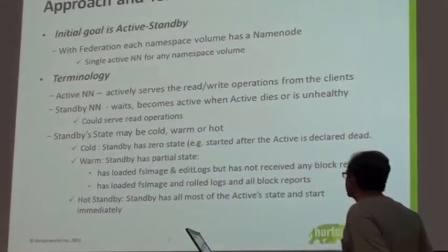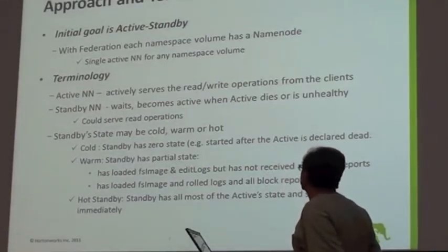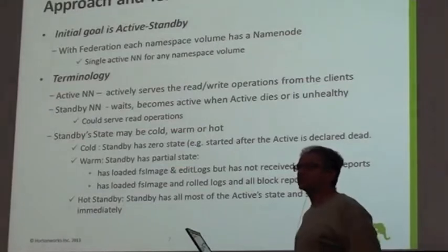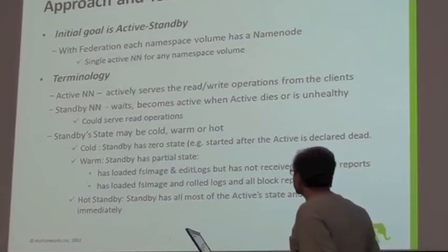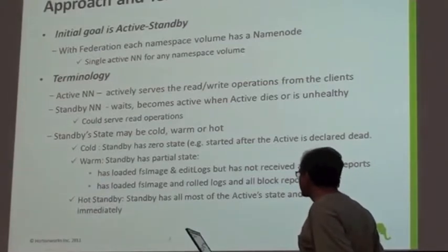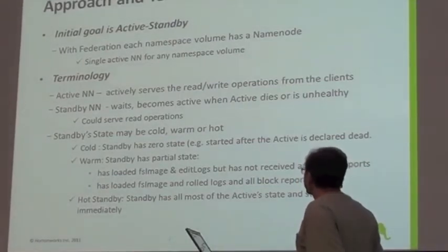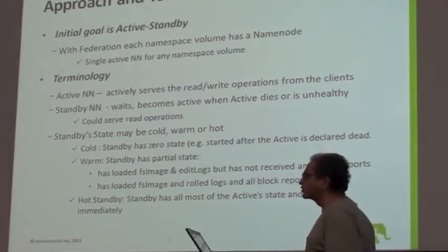Some quick terminology, which is pretty standard. Active name node is the one that actively serves read-write operations from the client. Standby is the one that waits, and becomes active when the active dies or is unhealthy. It could serve read operations, but in the first version we're not going to focus on read operations from the standby. The standby state may be cold, warm, or hot, and we are focusing on hot standby, where it has loaded all the FS image, is continuously loading the edits, and has also processed all the block reports. So it is fairly close to being hot.